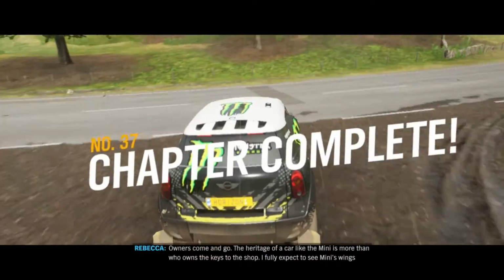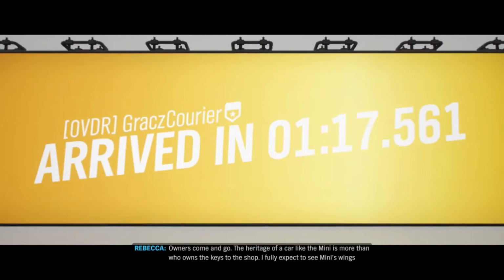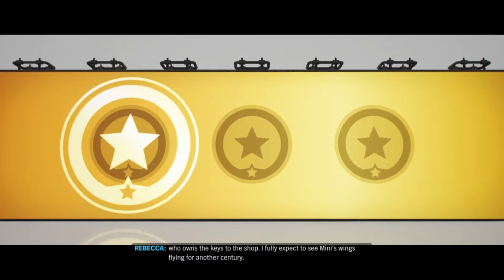Owners come and go. The heritage of a car like the Mini is more than who owns the keys to the shop. I fully expect to see Mini's wings flying for another century.